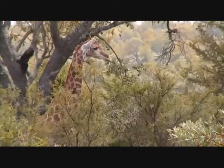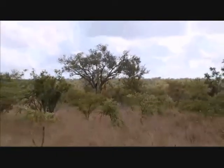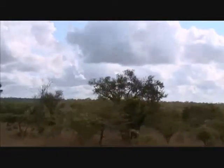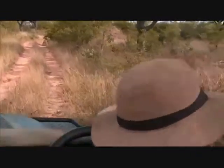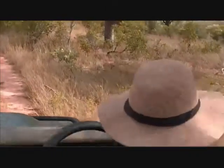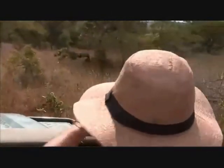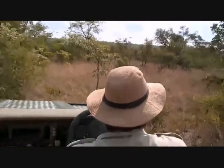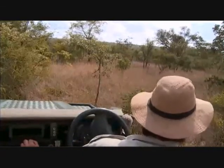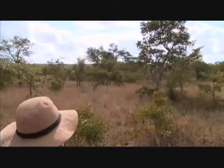Just going to move a little bit forward, possibly just see a bit better where she's looking, but I think she is looking at those kudu we were looking at. But as a prey species, it always pays to be overcautious. Let's just try to get behind her. Yes, I think she's looking at those kudu. But she's obviously looking through the bush, so she's not seeing them in the open.